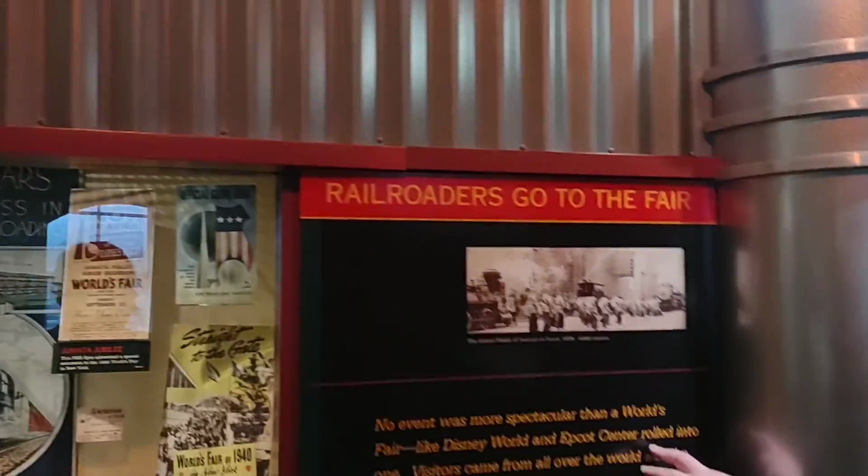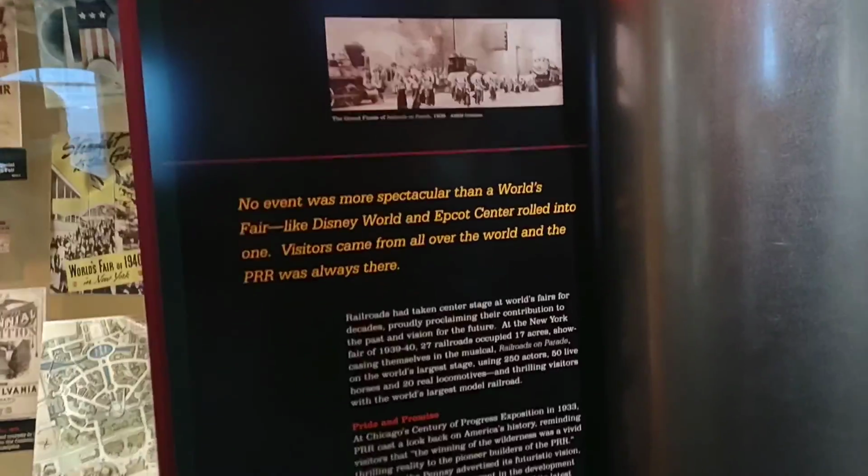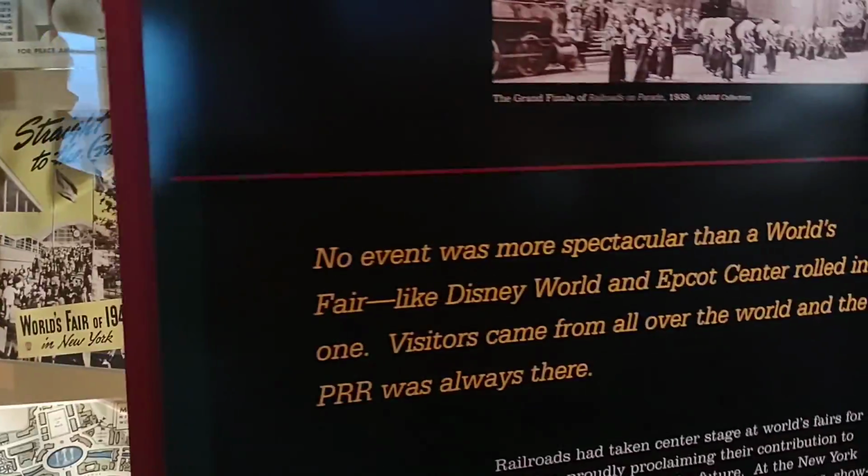Railroaders go to the fair. Sean, you might want to take a look at what they have. Yep. Dude, you might want to look in here. How to run a railroad. And a block. There's this thing.